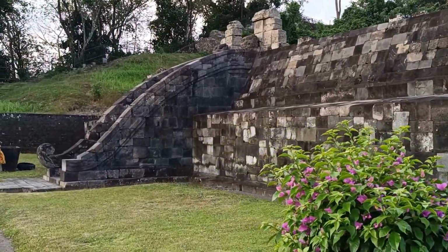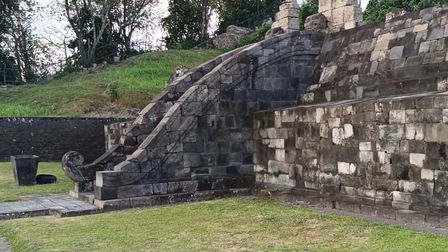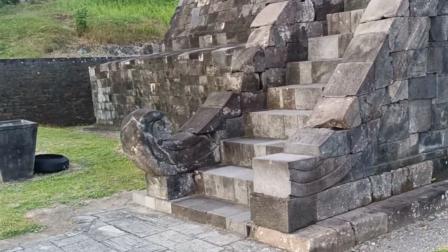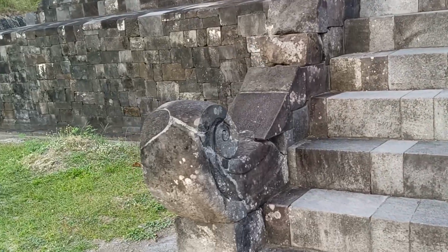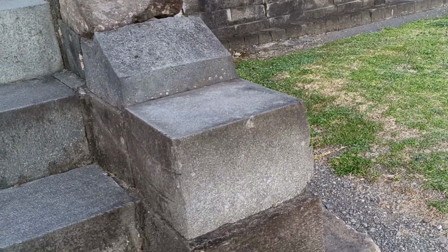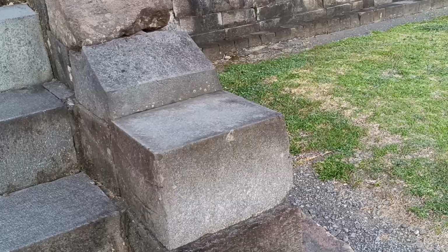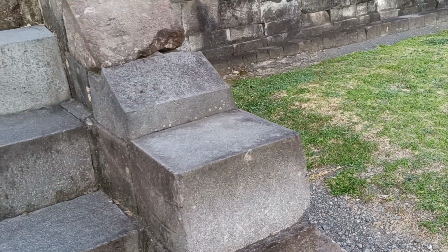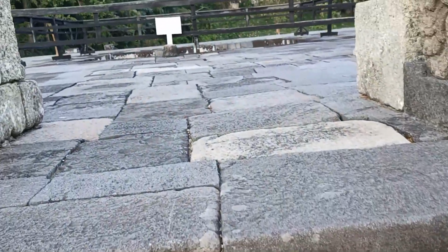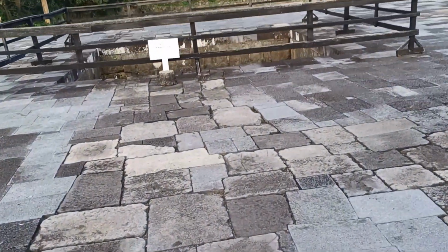Okay, they've got a nice flight of steps going up. Let's check it out. Okay, they managed to piece together this adornment, but not the one on this side. Lost. Somebody could have brought it home and used it for building. Okay, let's go up. And what we have here, it's a pit.